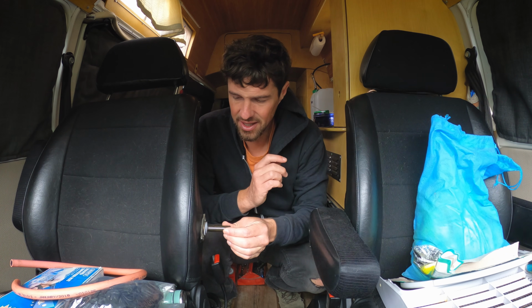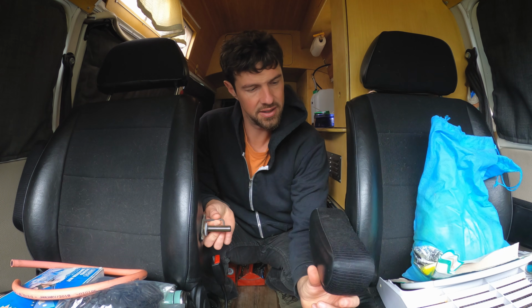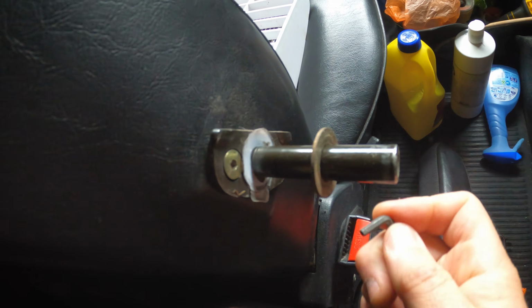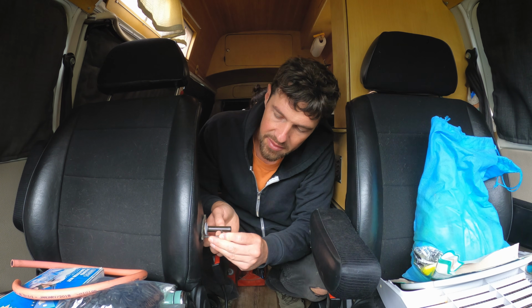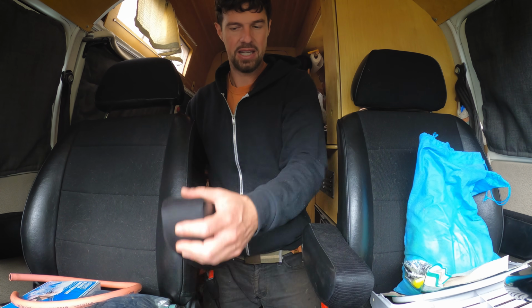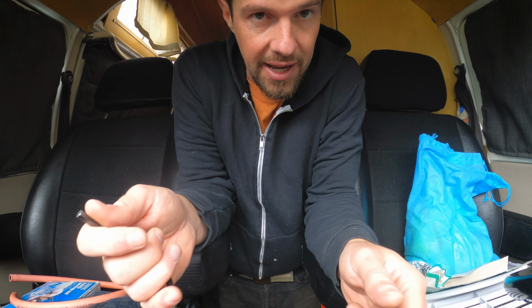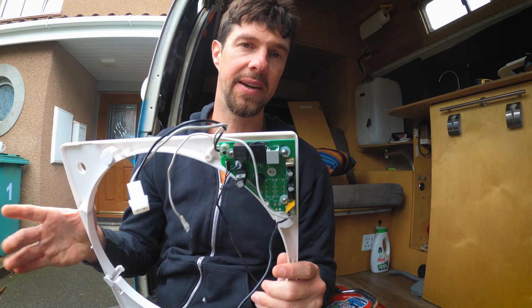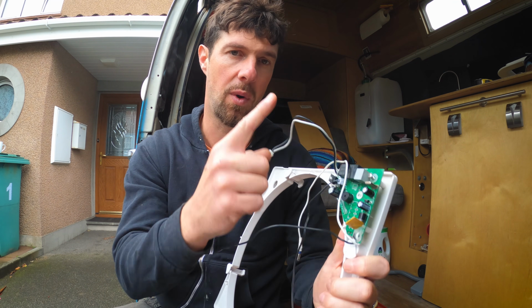Thanks, Mum. Armrests have come loose. Got to tighten those up. Did you say we keep the armrests or get rid of them and have more space? No, keep them. Definitely? Definitely. Yeah, fixed. Before we put the Max fan back together, we are going to fix the one weakest link.